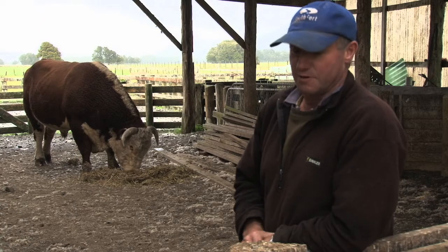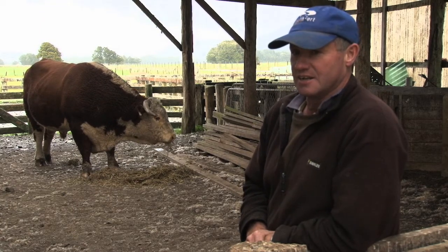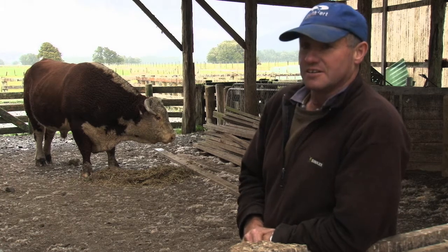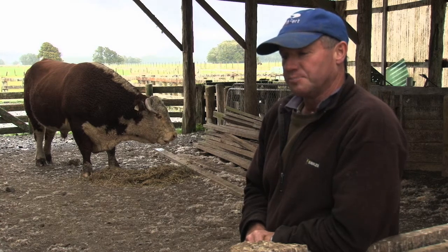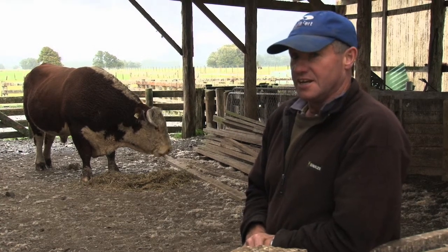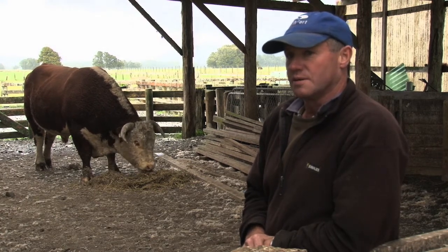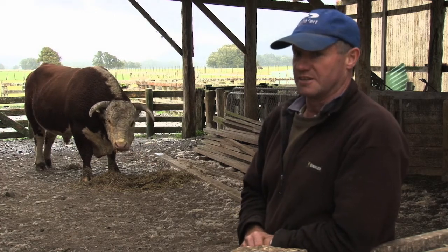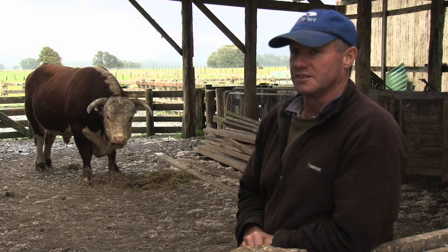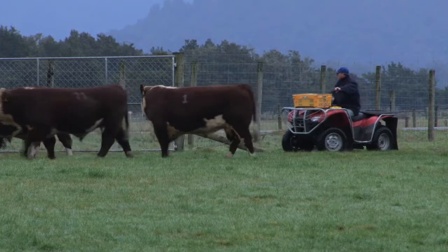So the family have been on the coast for quite a few years, Wayne? Yeah, in Fox here, the family was the first settlers. They came from Gillespie's Beach, which was gold mining, and they moved into the valley here farming, my great-grandfather, and he had 4 boys, who farmed together for quite a few years, and then they split the farms and got a block each.